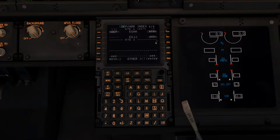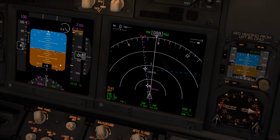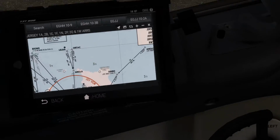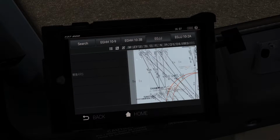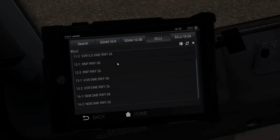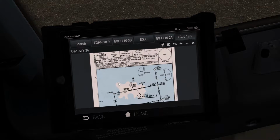So, okay, we'll go to our arrival now. We've got the Jersey 1 Whiskey and we use the RNAV 26, we can simulate the IAN, which will then give us a sort of ILS sort of system. So for our transition, as we come through, we get up the approach and we are taking the RNAV 26.